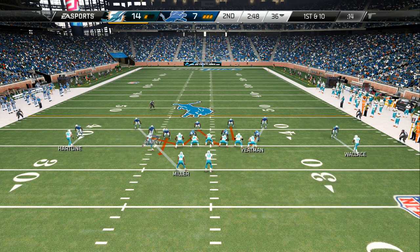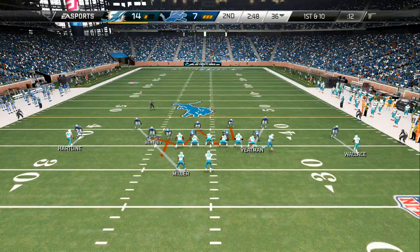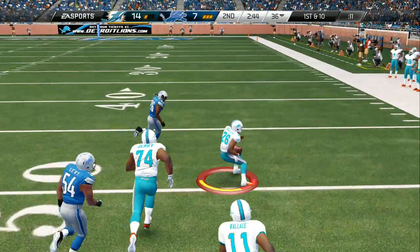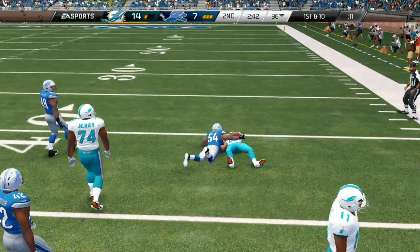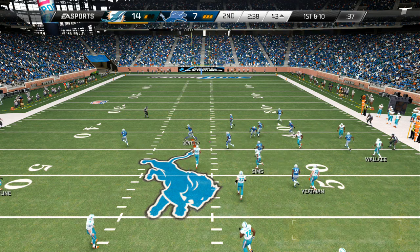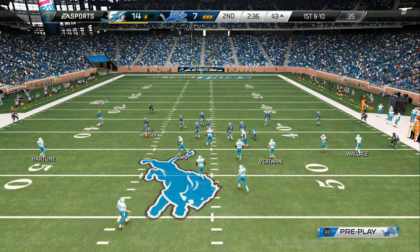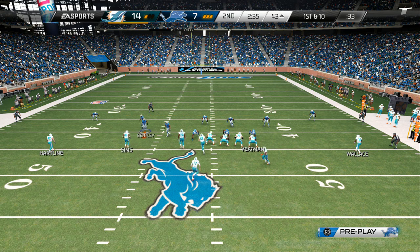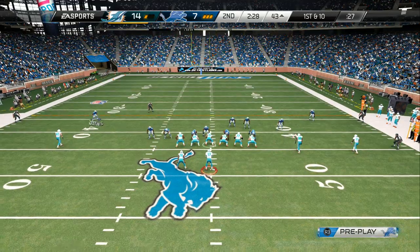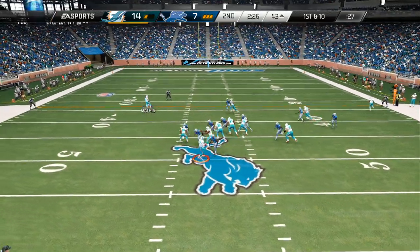They motion the receiver around to the other side. First and 10, and the give to Lamar Miller. Breaks free, and he spins away. Well, the defensive coach is going to be upset after this play. After that long run, terrible angles, and really just a lack of hustle by the defense gives up the long run.